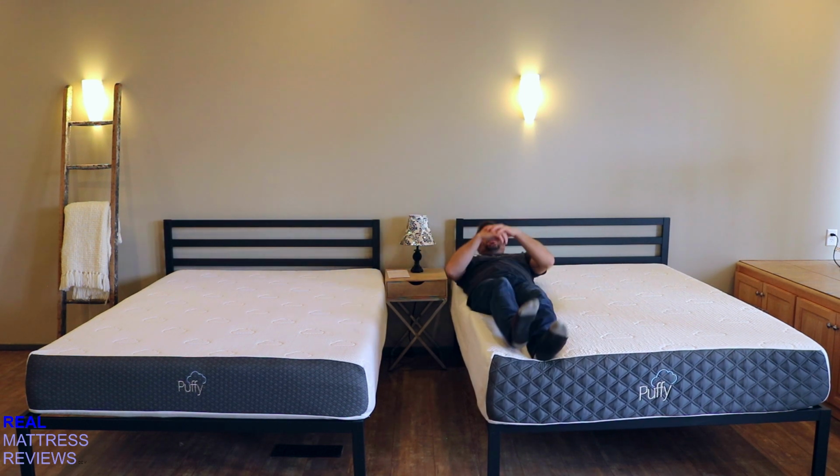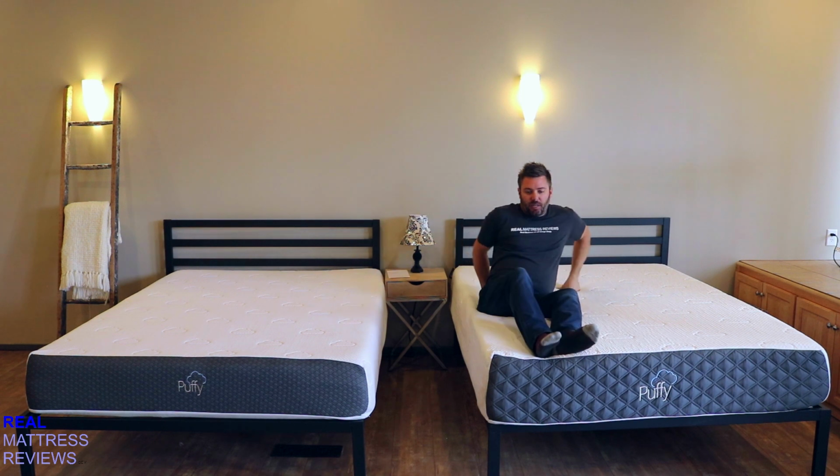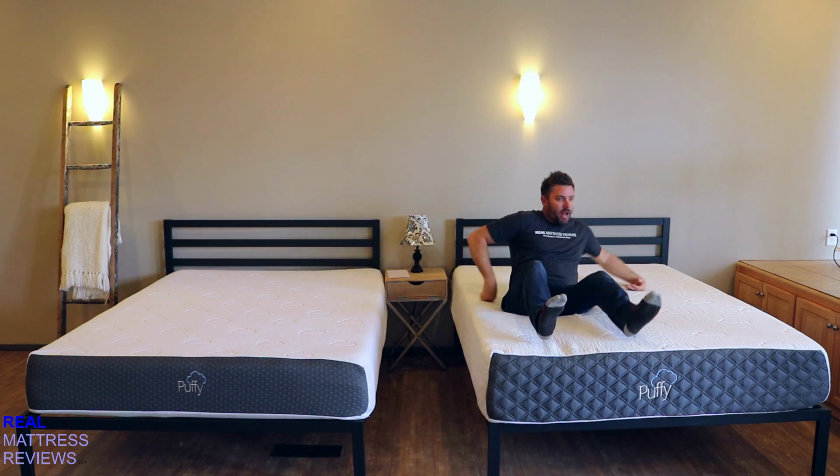But on this, even on the extreme edge, I really don't have that roll-off sensation at all. Same story if we're a little more realistic, where you'd actually sleep. You won't have any issues like that at all.